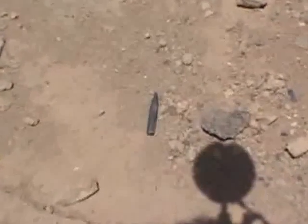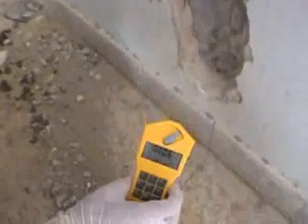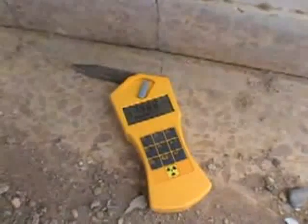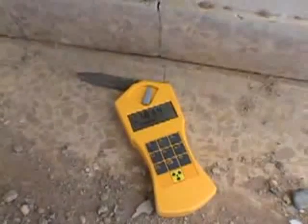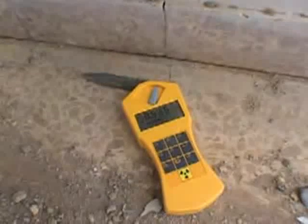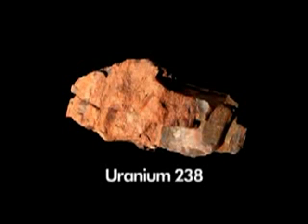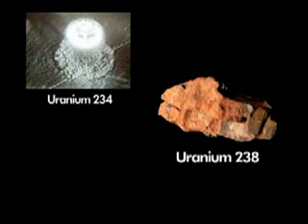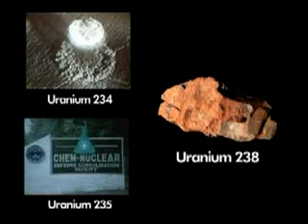A Geiger counter will give a reading of between 5 and 15 pulses per minute in a typical environment. This depleted uranium round will trigger 10,000 pulses in about 40 seconds. This type of ammunition is radioactive because it is made of nuclear waste referred to as uranium-238 or depleted uranium. This material is left over from the processing of uranium-234 used for atomic bombs and uranium-235 used in nuclear power plants.